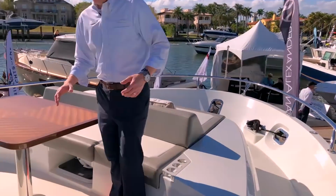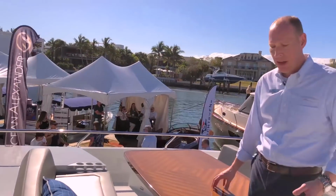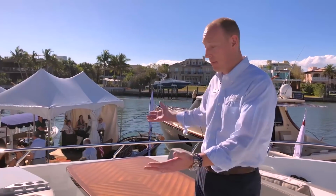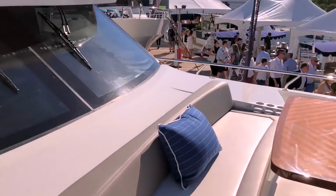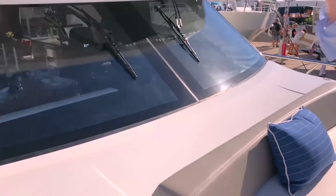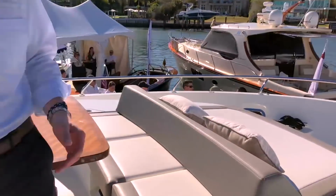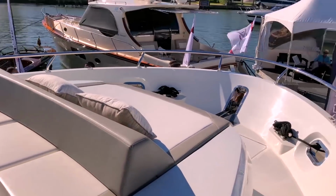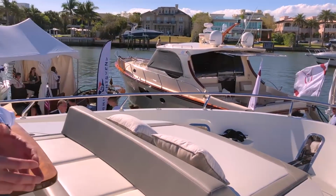Another fantastic seating area out here. We've got a table. We've got clients that really just like this space alone and entertain solely out here. There is a sunshade option set up for out here with the poles and the canvas shade so that you can stay cool. And it's a great spot to hang out at any marina, or at your favorite anchorage spot. It just gives you great views of whatever area you're in. Of course, we're at the Miami Boat Show doing this video, so you can see everything that's going on here. Very busy day.